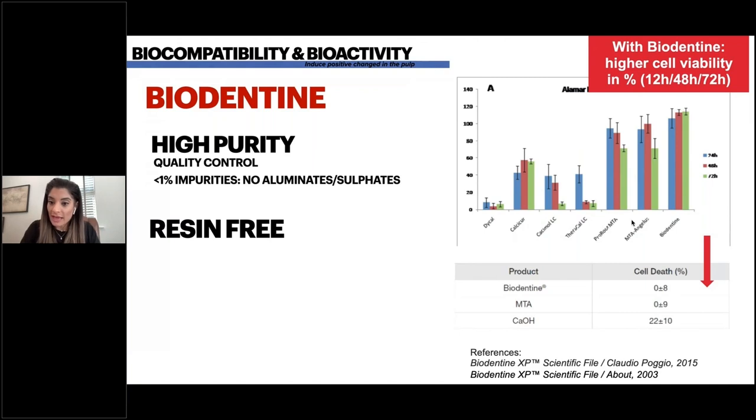So then moving on, we have MTA-based materials here, and you can see we have very good cell viability with that, as we would expect, but it looks like it can deteriorate with time. And then this final material here is Biodentine, which shows that we have really good cell viability over the time period.